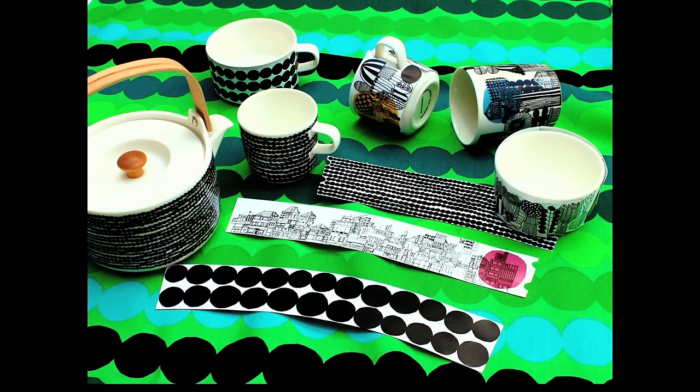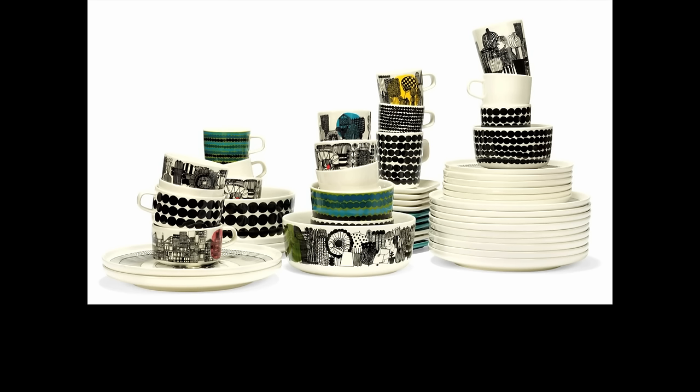Some more pictures of the prototypes that we did. We worked with this kind of paper curves to find the perfect solution for these. And this is the end result. Really colorful together with the white items. So Oiva and Siirtolapuutarha are there together.